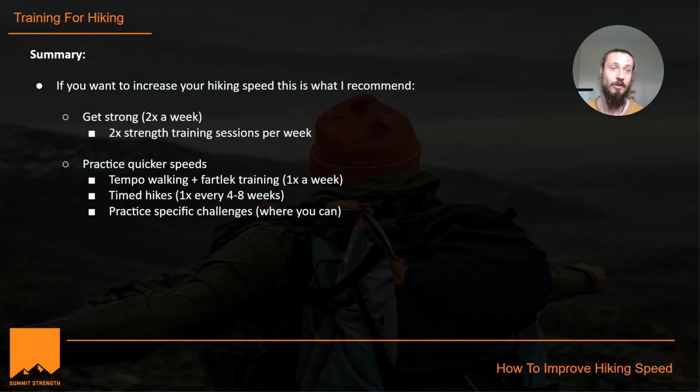And if you're like, I've got some rock scrambling, I struggle on that, you could just take a while, do a section of rock scrambling, have a little rest, go back to the start, do it a few times or whatever it may be. But fit in those challenges just where you can.